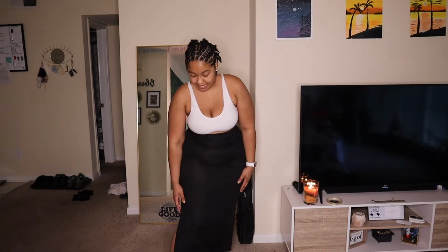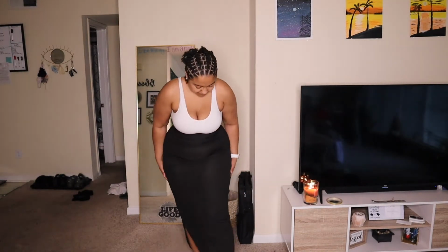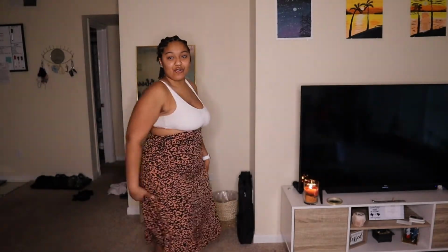Next, I have this extra large skirt. It has a side split. Now I have this skirt in a large. It has a split as well. I'm not even sure if I have this skirt on correctly.